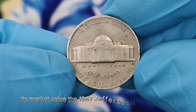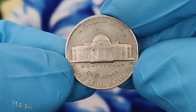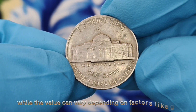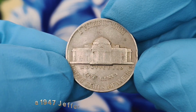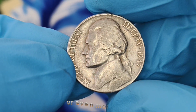Now let's get to the exciting part, its market value. The 1947 Jefferson nickel, in very fine condition, is considered a rare coin due to its age, its silver content, and its limited availability in decent condition. While the value can vary depending on factors like grade, preservation, and demand, as of today, a 1947 Jefferson nickel in very fine condition can be worth anywhere from $70,000 or even more.